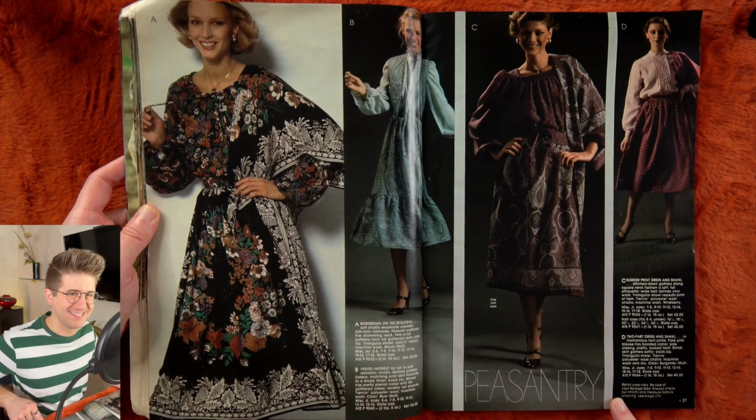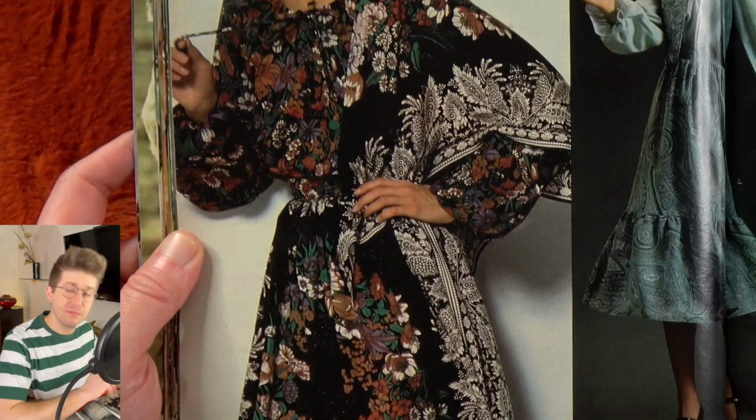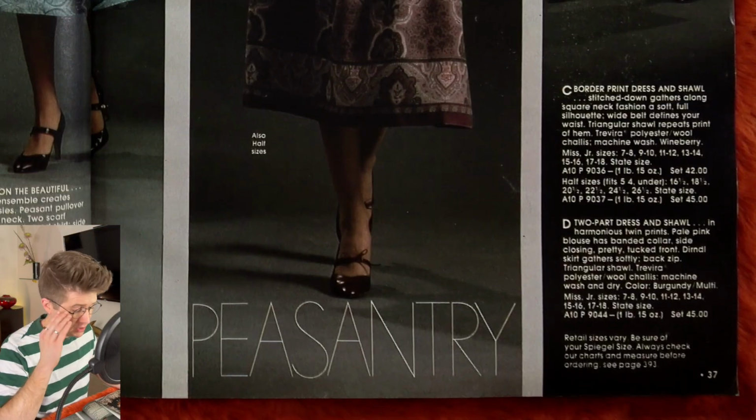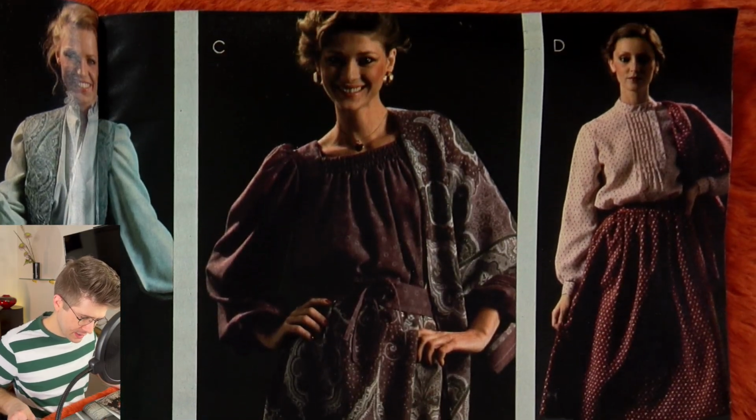Peasantry. Peasant style tops with big sleeves and very printy, doing printy paisleys and little floral prints.